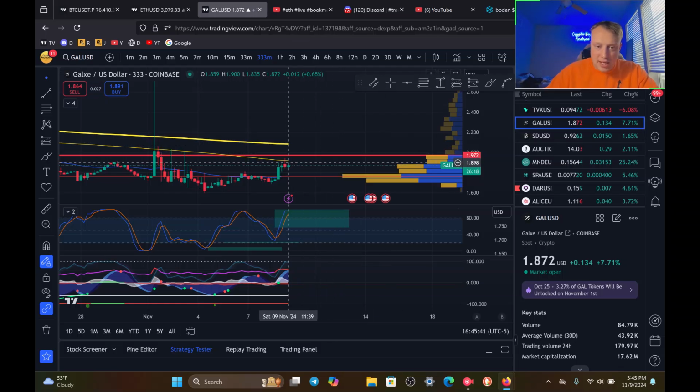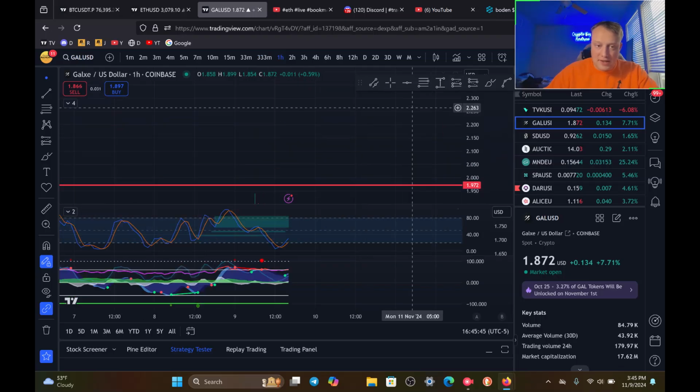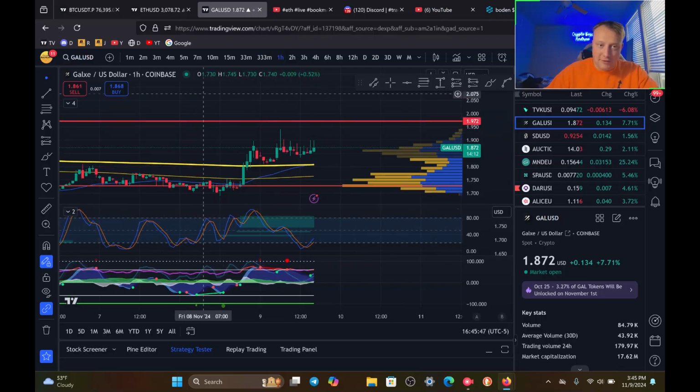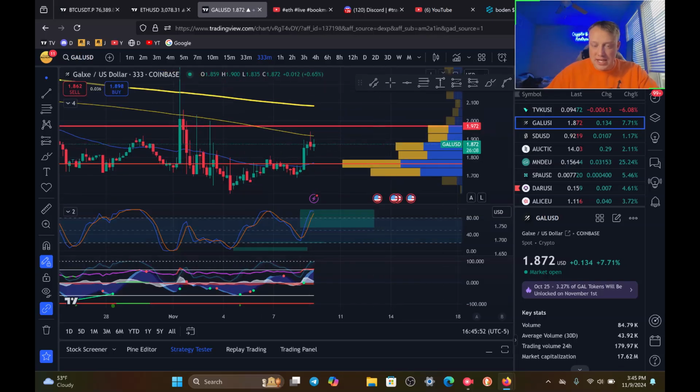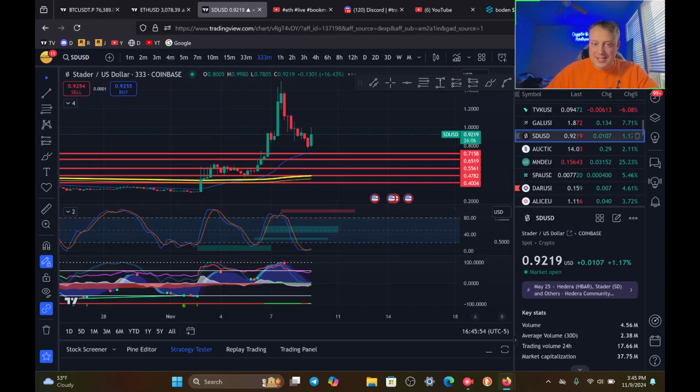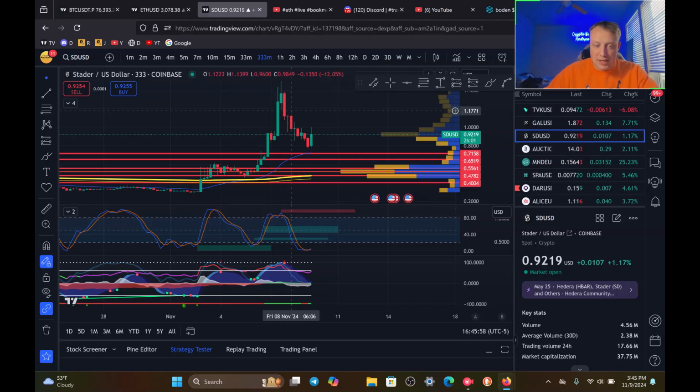Gallo right now, yeah, it's pretty bearish here. Overbought, making a lower high, bear flag. Well, maybe that's not a bear flag, but let me look at the 1 hour time frame. Actually, if anything, that is a bull flag here on the 1 hour time frame for Gal. But overall, the macro trend is still bearish unless you can break $2.08.